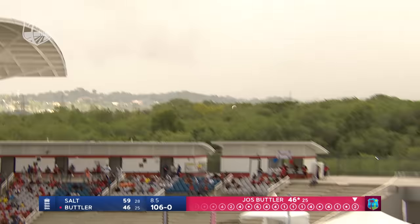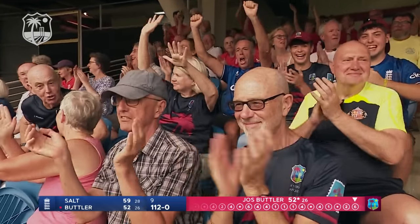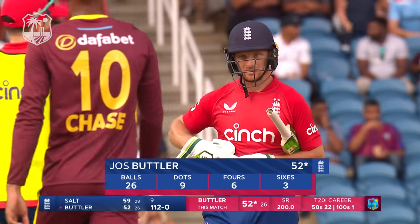Even better, colossal from the captain. He brings up another 50 in international cricket, his 22nd T20 international half century. A return to the top of the order has produced a return to runs.